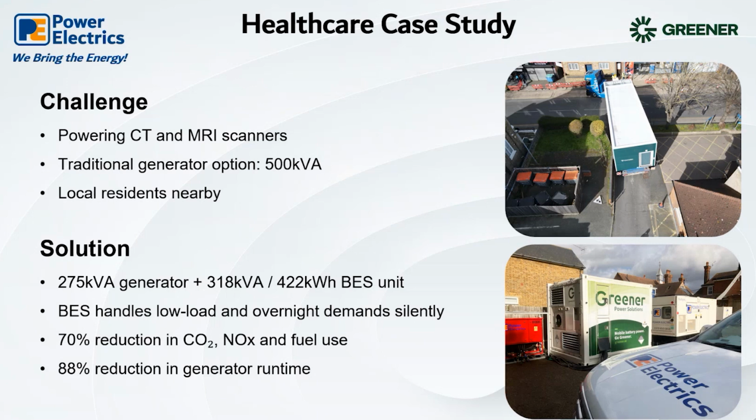Yes, definitely. Of course. Dan, Rob mentioned an 88% reduction in generator runtime. Is that a typical kind of result? It all depends on the load, Brian. You need to think about the battery, as Rob was saying when he opened up, as a box of energy, or you could think of it like a water tank.